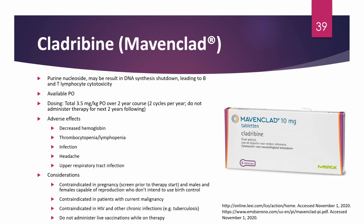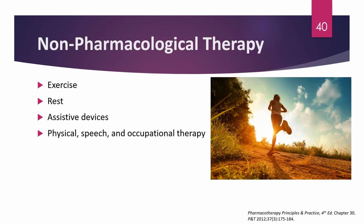This is contraindicated in patients with a current malignancy. We don't want to necessarily affect any kind of malignancy that they currently do have, because they might be undergoing other chemotherapy for that. It's contraindicated in HIV and other chronic infections like tuberculosis. It may obviously activate a latent tuberculosis to go into an active tuberculosis diagnosis. And then we don't want to administer live vaccination on this one either. So those are all the drugs.